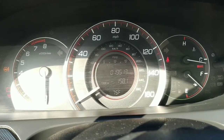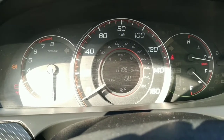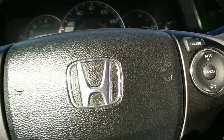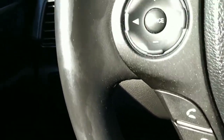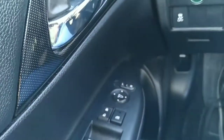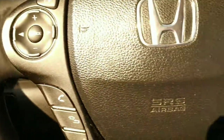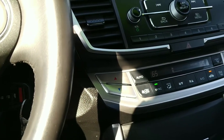Okay, folks, here we are inside the 2014 Honda Accord, 19,513 miles. We kind of rounded off on the sign on the outside to 515. We've got cruise control there, our sources for our stereo, and this thing has automatic headlights and fog lights or daytime running lights. Power windows, power door locks, power mirrors, the usual, and a pretty nice stereo system.